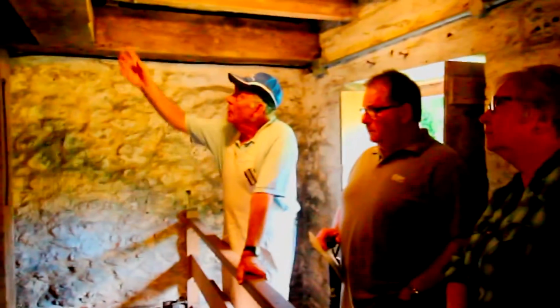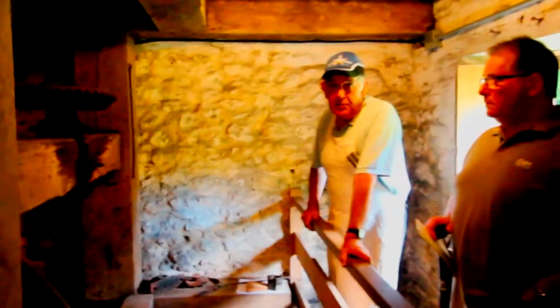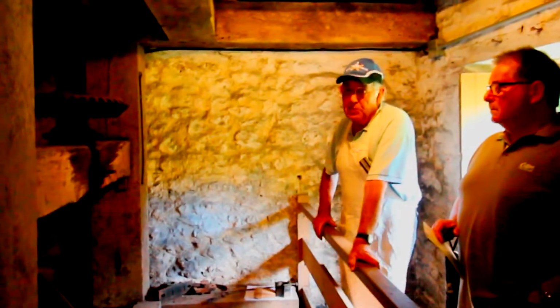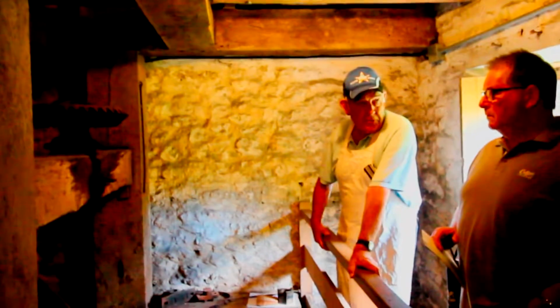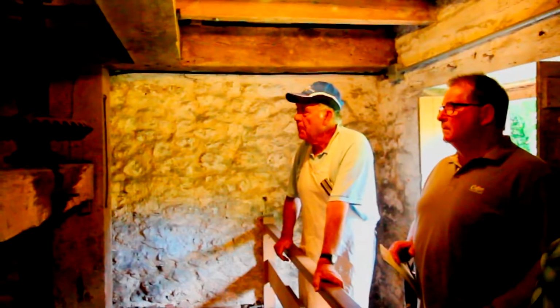The steps going upstairs to where the mill grinds the corn. Now, I don't know if I want to go up there because it's a bit steep. This pair of stones, one of the stones is fractured and hasn't been used for a considerable number of years, so we've not bothered to restore that. But we've left it open so you can actually see the stones at the top there.